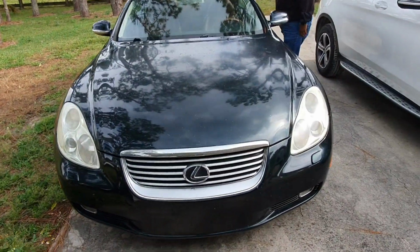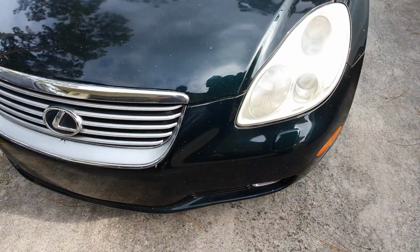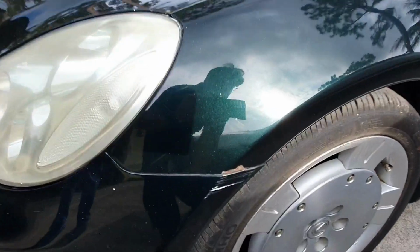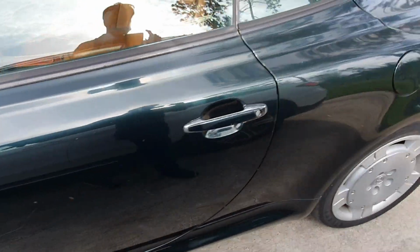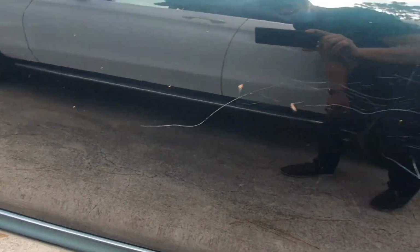This is the front. A little bit of damage. This is a little bit of stone chips. Headlights could need buffing. The dogs are excited to see us. This is bad, a little bit of rust. This is this side. Paint is scratched a little bit.